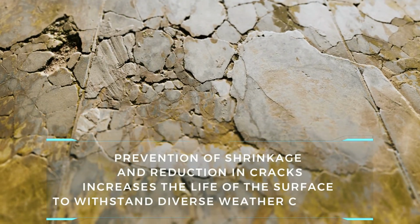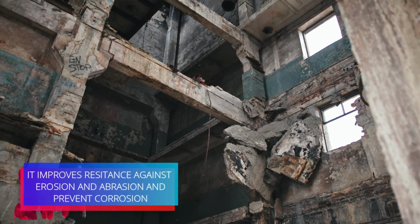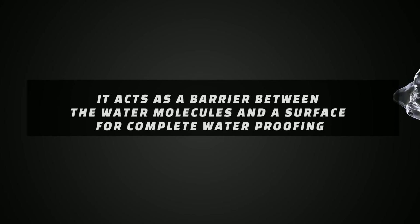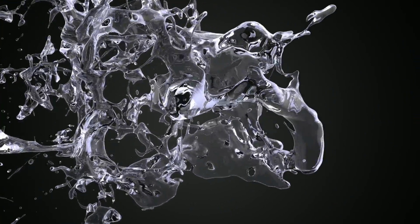Prevention of shrinkage and reduction in cracks increases the life of the surface to withstand diverse weather conditions. Again, it improves resistance towards erosion and abrasion, and prevents corrosion of the surface, thereby enhancing the hardness and strength. Moreover, it acts as a barrier between the water molecules and the surface for complete waterproofing.